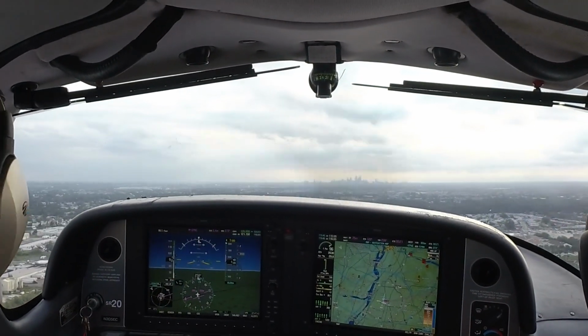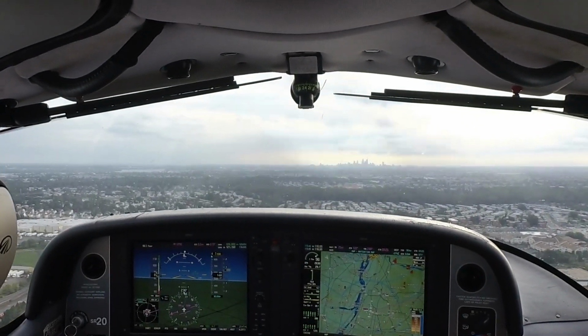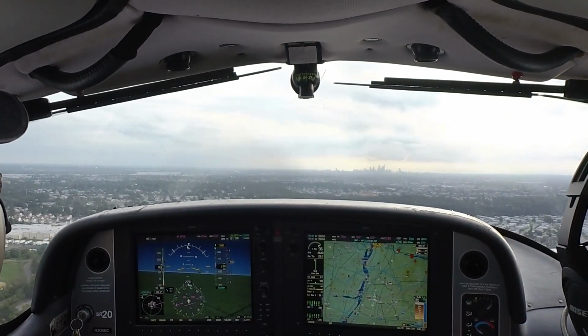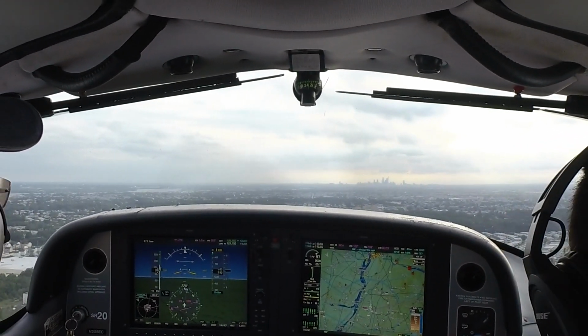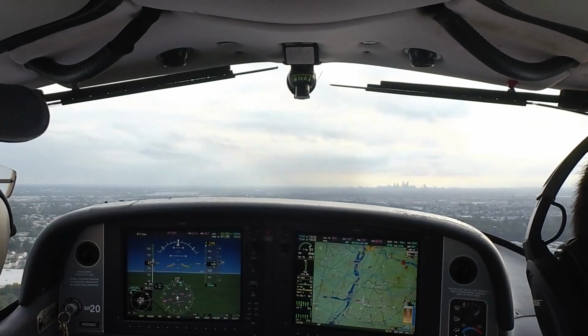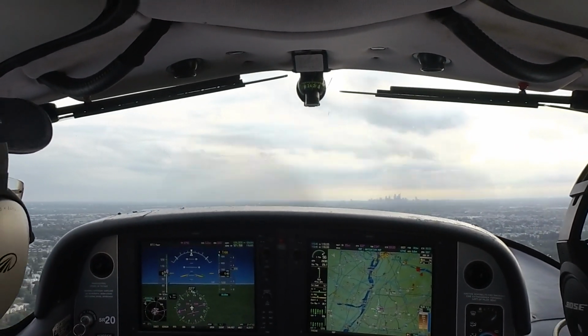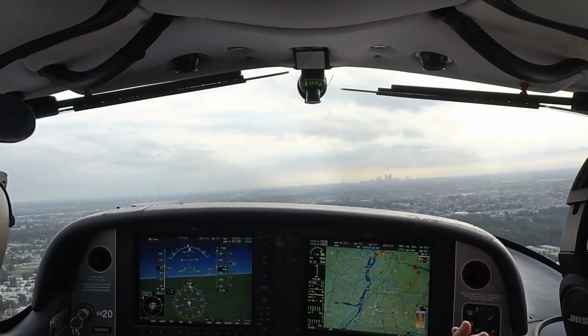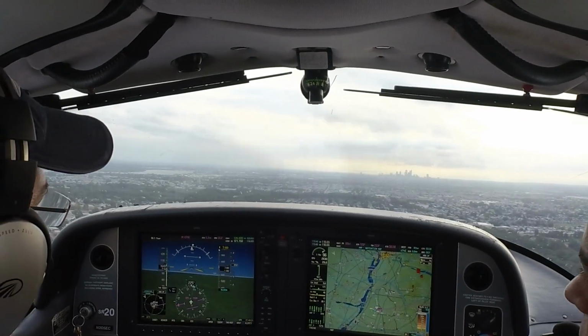Alright, so now we're going to do a short field landing. Before we do a short field landing, we're going to do a little exercise over the runway. It's called a runway overpass exercise. So what we're going to do is practice how to put the plane exactly where we want it to touch down. And we're going to control everything else with power.